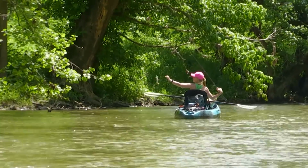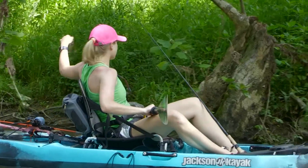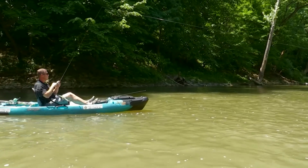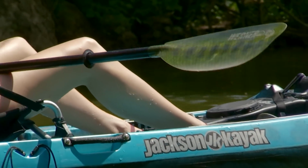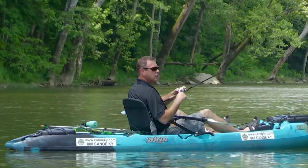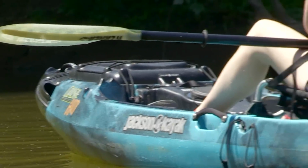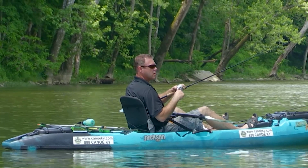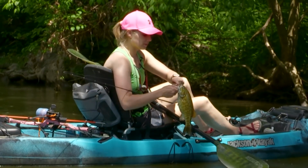Finally got one. Nice. Is it a smallmouth? Yep. There you go. Right back there in that little hole close to the bank. Little bitty fella. Got another one. Oh, this is a nice one. This one's fighting me pretty hard. Yeah, this is a good fish right here. Really good fish. Get him in here. Man, that looks like a nice one. I've been getting these bites right up real close to the bank, and I cast right in front of this tree. Looks like a good one. Yeah, it's a nice one.